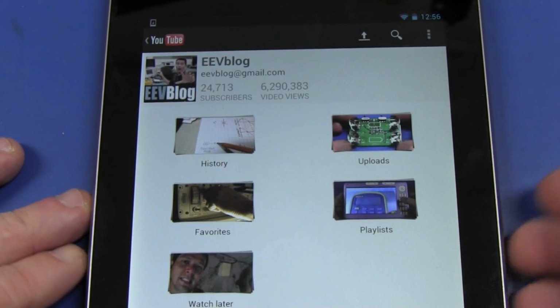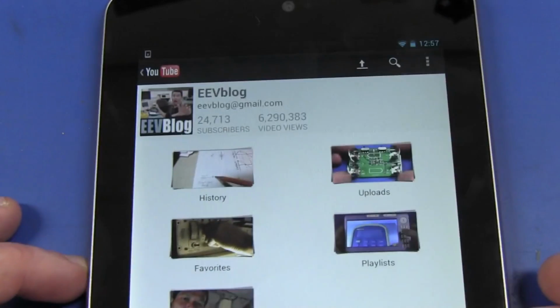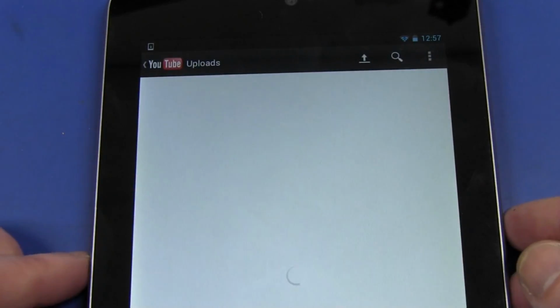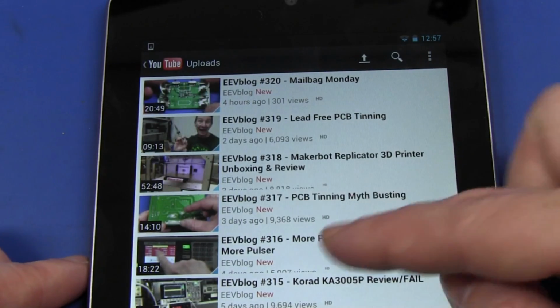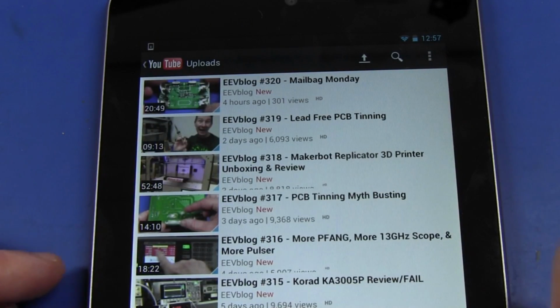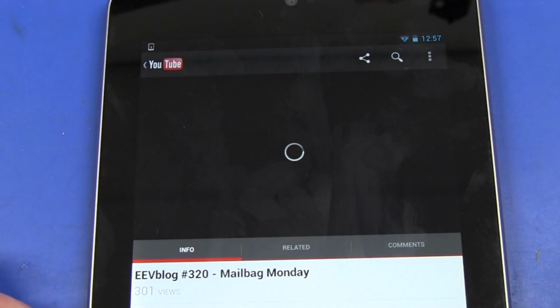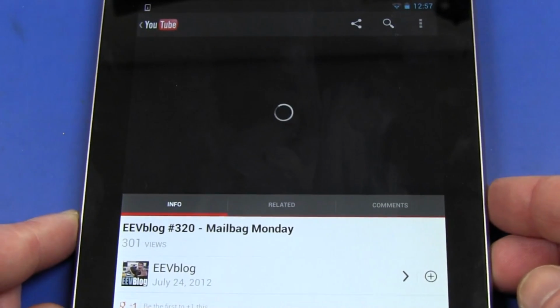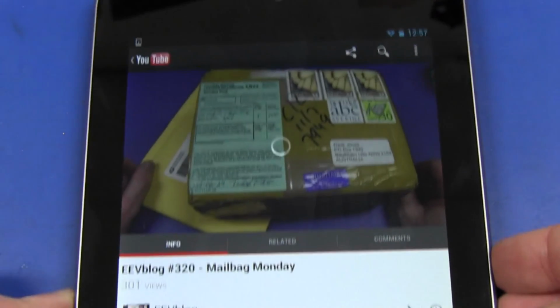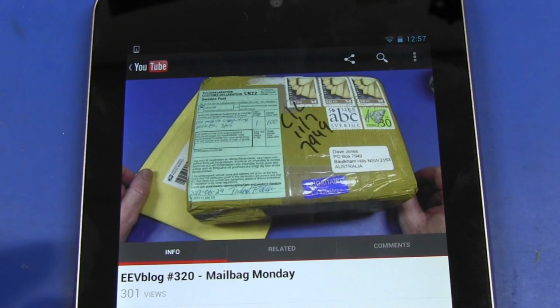Beautiful. By default, it shows your history, your uploads, your playlists, your favorites, and your watch later. I like it. So let's go into my uploads. And yeah, beautiful. It's very quick when it's accessing Google stuff, let me tell you. If we go and play my latest video, it's not instant, of course, but there we go. That's not bad at all. There we go, it has started.